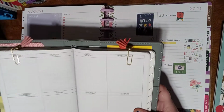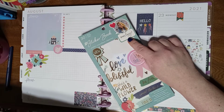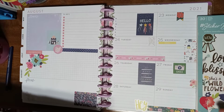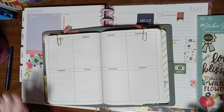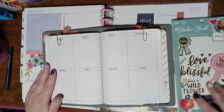And I used the old American Crafts sticker book. It's the Dear Lizzie one. I'm sure you can find it out there somewhere. And I used that for this one. So I'm going to go ahead and do the same here. I usually use the same style of stickers. So I'm going to decorate this really quick and we're going to record it.